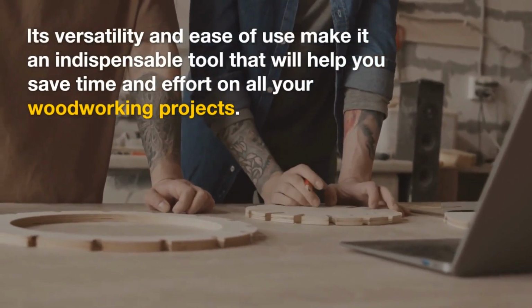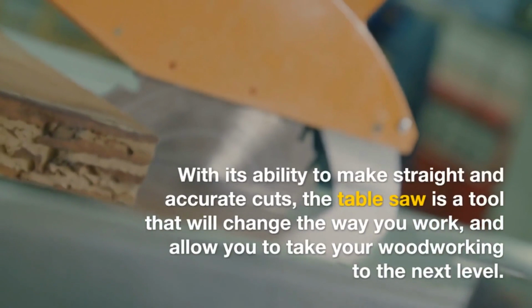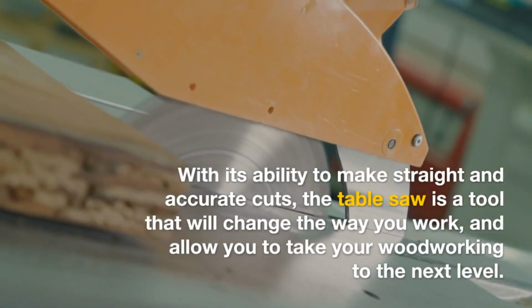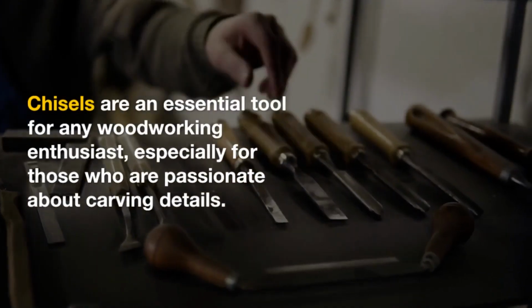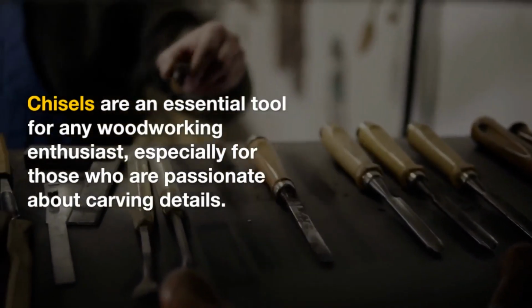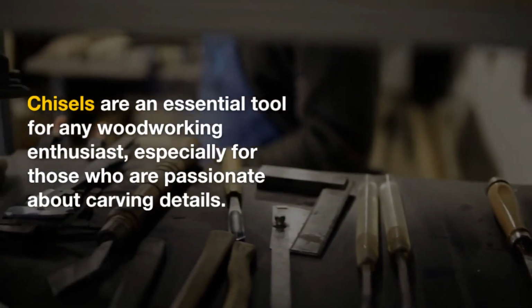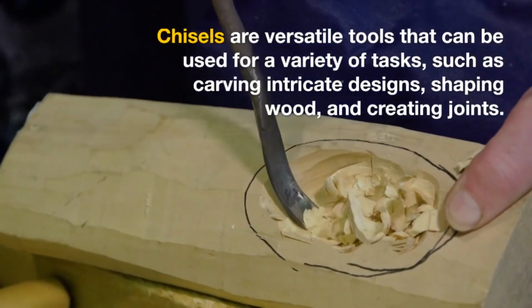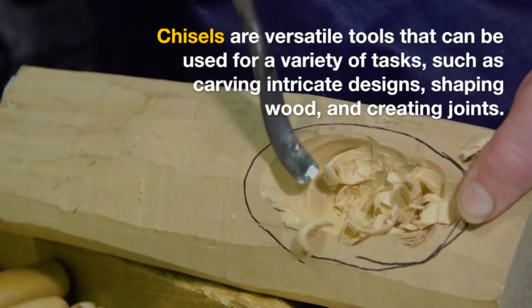Whether you're building furniture or just cutting down lumber for your next project, the table saw is a must-have item in any workshop. Its versatility and ease of use make it an indispensable tool that will help you save time and effort on all your woodworking projects. With its ability to make straight and accurate cuts, the table saw is a tool that will change the way you work and allow you to take your woodworking to the next level.